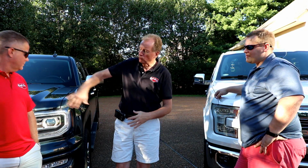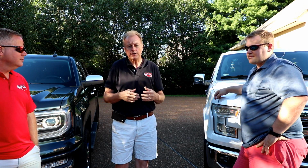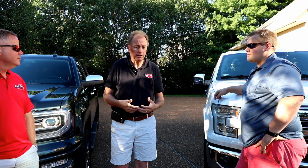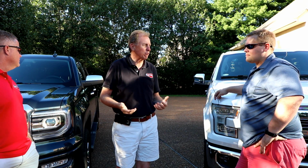I still like the big grille of the GMC myself, just kind of a personal thing, but when you get into the interior of the Ford, I think the comfort felt a little bit better. Definitely, if you're a backseat passenger in the Ford, it hands down is a winner. You got air conditioning in the backseat, has a flat floor, you have 4 to 6 inches more legroom.